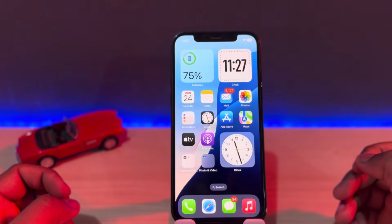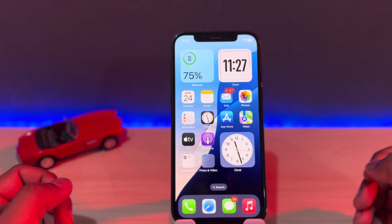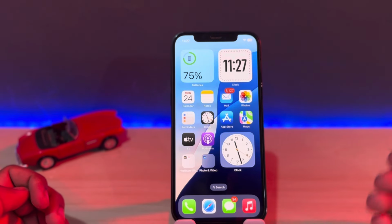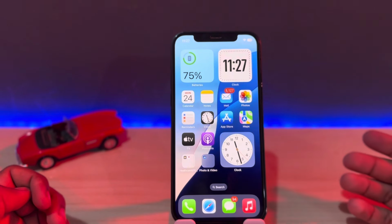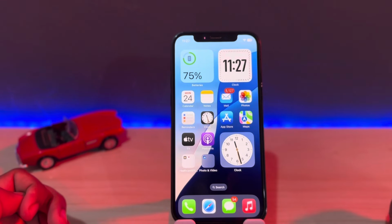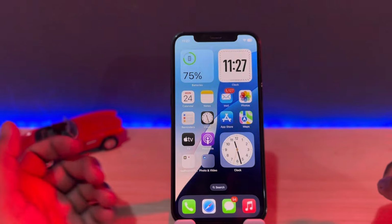So guys, in this video, I will show you how to fix iPhone notifications not working after updating to iOS 18. A lot of iPhone users are facing this kind of issue on their iPhones. So in this video, I will show you how you can fix that. There are some methods to solve that issue. So without wasting any time, let's start the video.